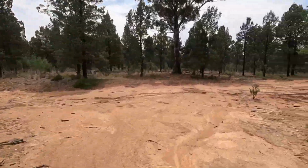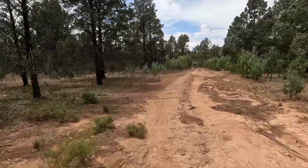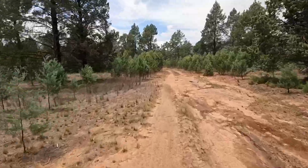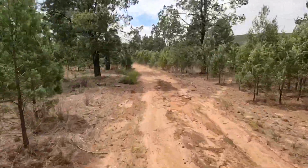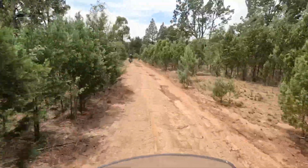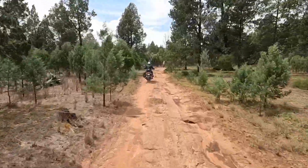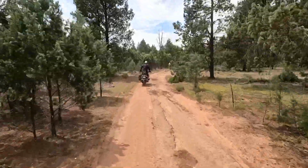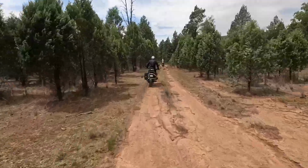Yeah, a little slippery through there. So we're going out to the historic farm. And it's 2 kilometres along this trail.